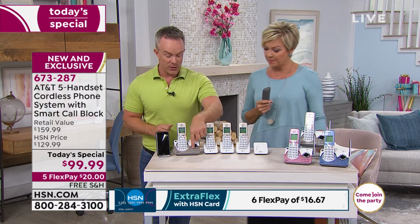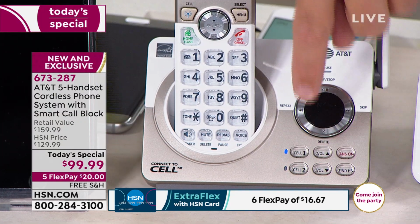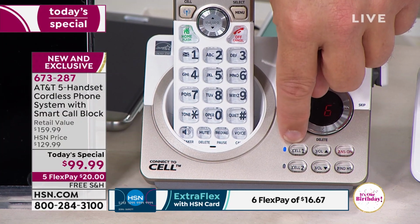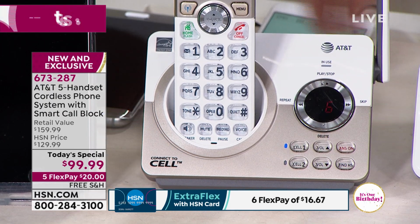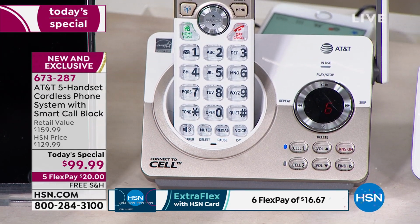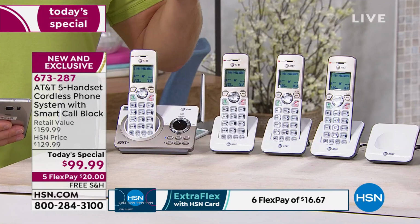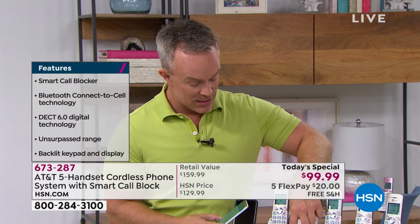Another thing you'll notice right over here is there's 2 extra buttons, cell 1, cell 2. Why is that important? That is your link to cell. So I already have one cell phone linked to here. I can grow and have another one linked to there. And I gotta tell you, AT&T's even made that process simpler. This is one of the things I'm excited about. They've made all of this easy: the smart call blocking, the setting up the voicemail, the setting up your cell phone. Because if it was too complicated, it wouldn't be worth it. But they have really just made it nice and easy.